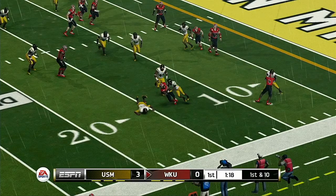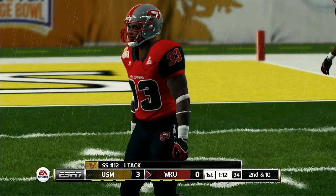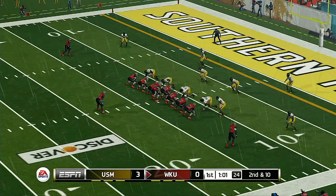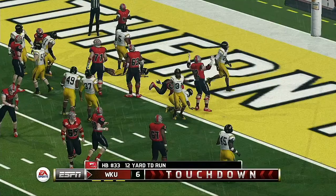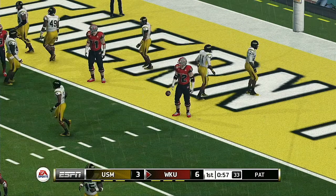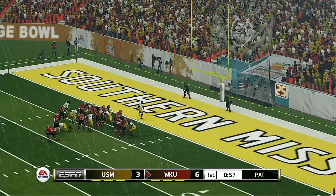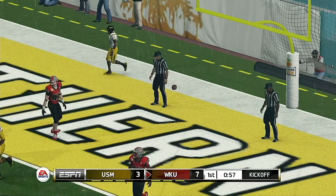Another run. Makes it to the 12-yard line. Play 13 of the current drive. Touchdown, Hilltopper. So a 13-play, 68-yard drive, and it results in a touchdown.